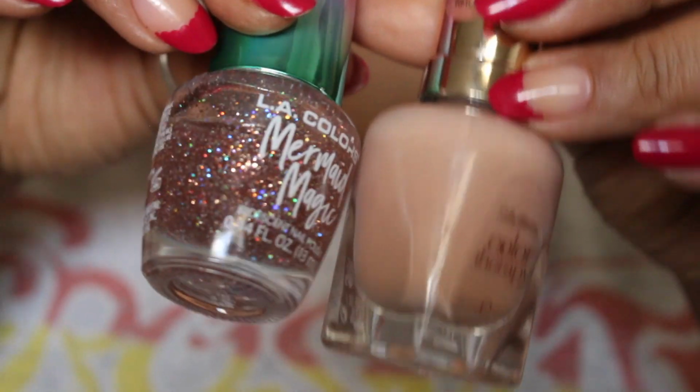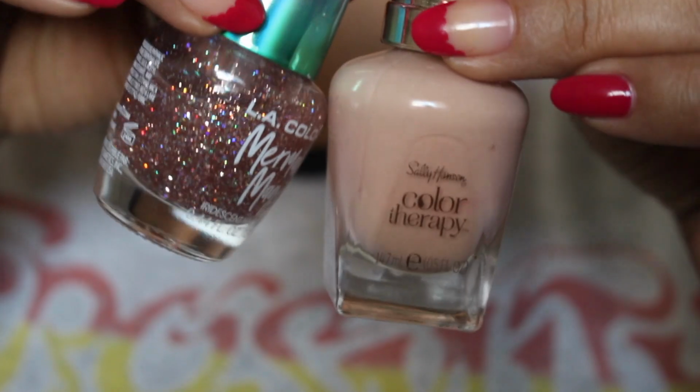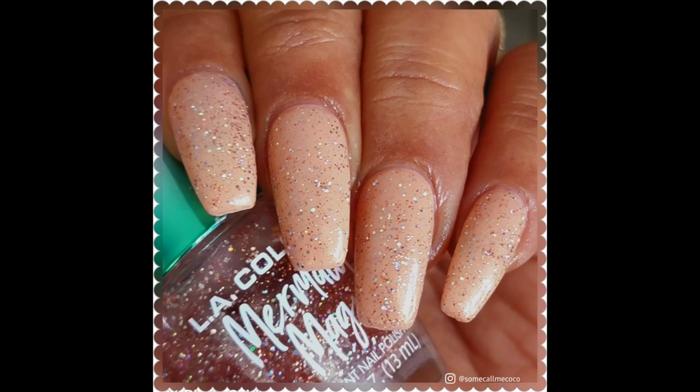The next manicure is also combining a nude polish and a glitter. So this is Blush Petal from Sally Hansen. This is a peachy nude. A little bit thinner, a little bit streaky. It does require about 3 coats, borderline 4, so it's not the best formulated polish that I own. I may actually get rid of it, although I like the color. I just feel like the formula is a little bit tricky.